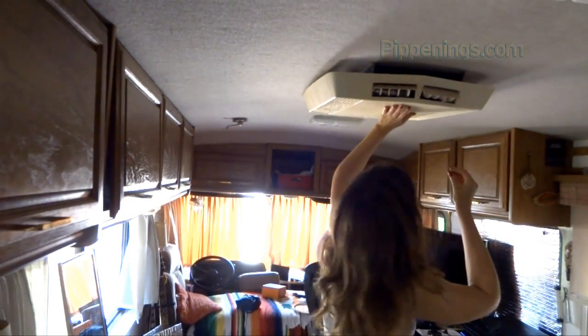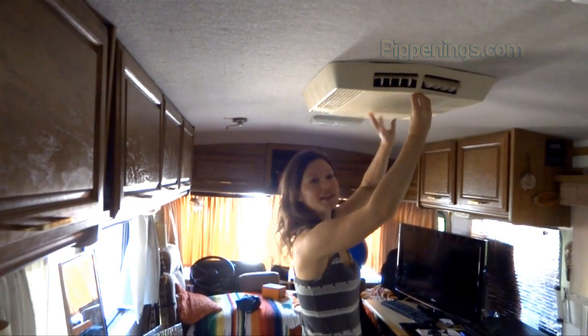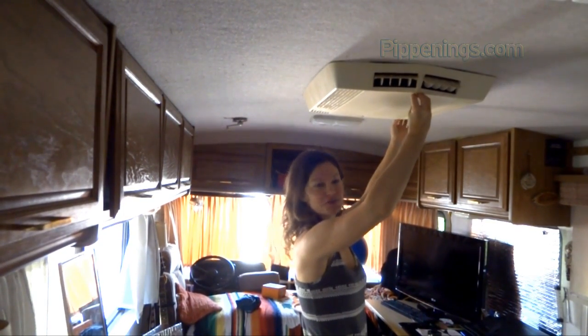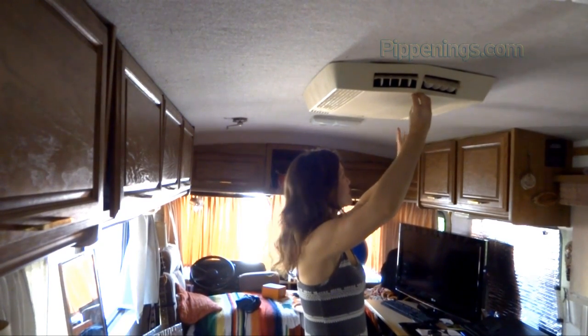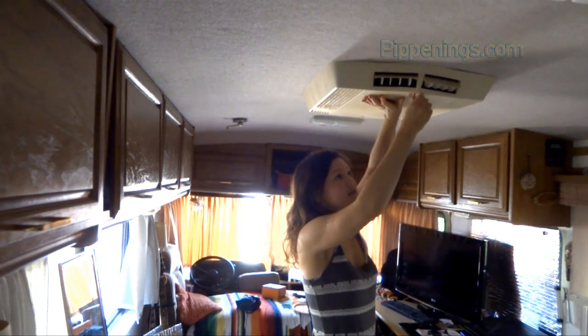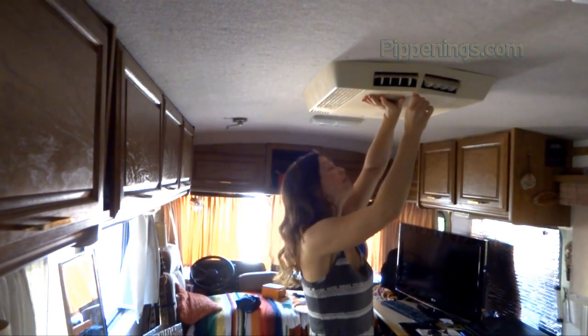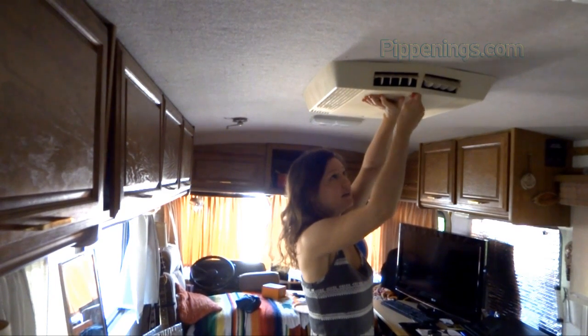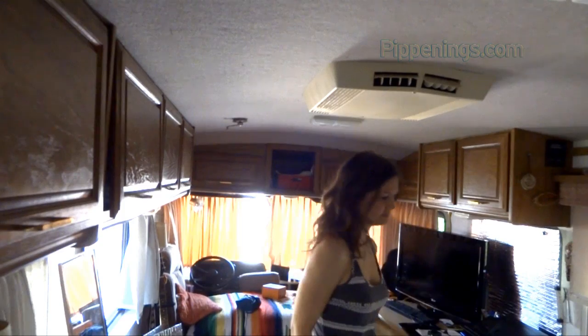In the meantime, the plastic thing doesn't totally come off because it's got the controls on this side. So they're probably hooked up with wires or whatever. So I'm just going to put this screw back in just to hold it in place so it's not putting too much stress on the plastic over there where it's hanging. All right.